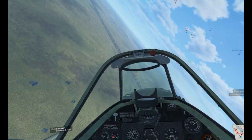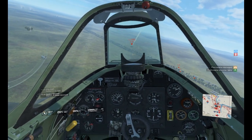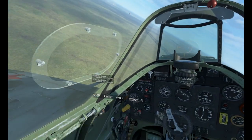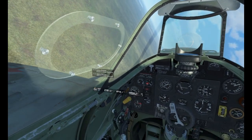Just got to make sure that I don't get too fixated on him. I think he's going for a ditch. Yes, he is. He's just failed. Target destroyed. That's 2 bandits down now.